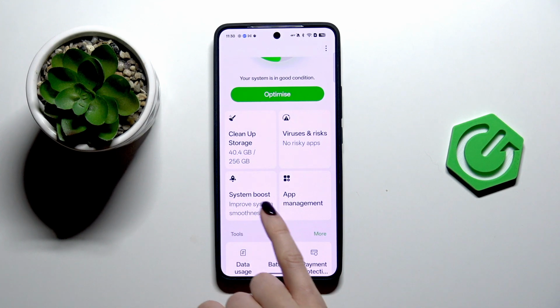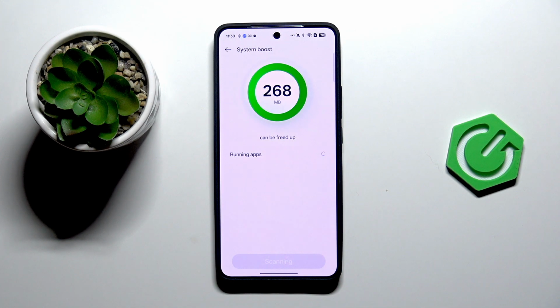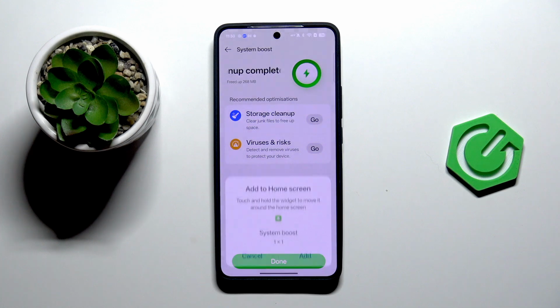Now mark System Boost and mark Boost now. As you can see, it can also be freed up. So it has been done, mark done.